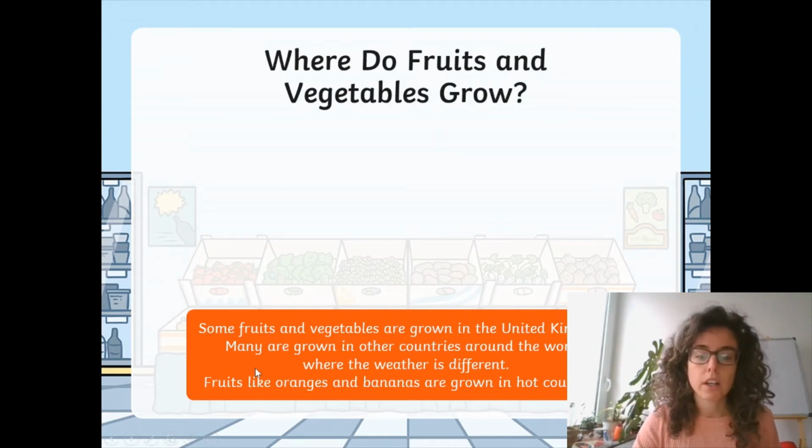So if we look, fruits like oranges and bananas are grown in hot countries. Do you think Chile is a hot country? No, it's not hot all year. It's hot in the summer, but oranges and bananas need places that are hot all year round. Can you think of some places where there might be a good spot to grow oranges and bananas?